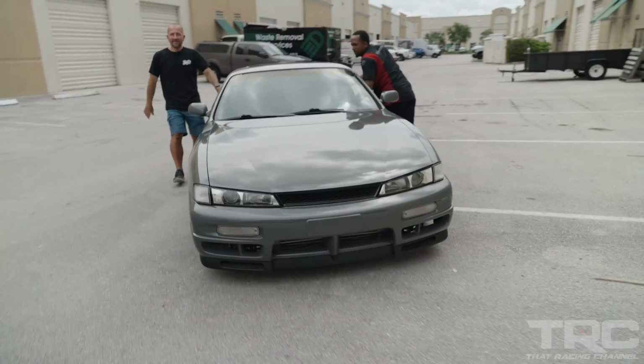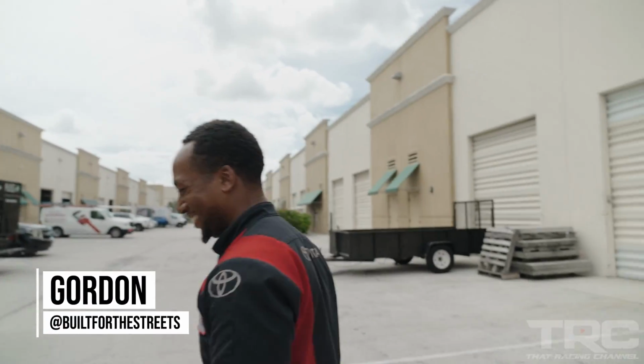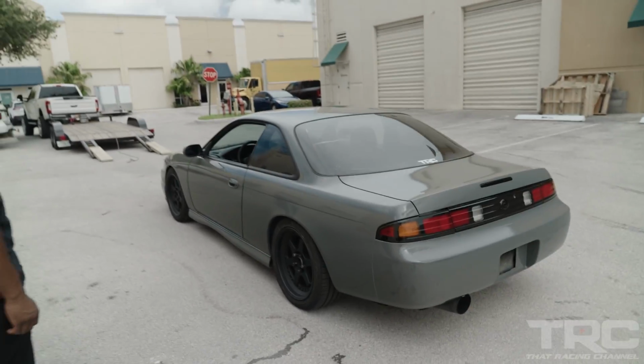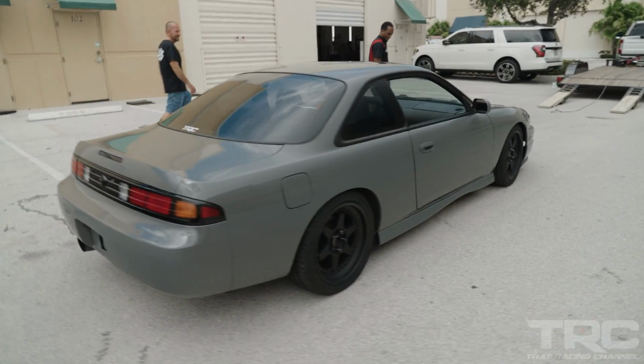Looks good in the sunlight. So what do you think, Gordon? Definitely a different car. Night and day, right? It's crazy. TRC approved. We're getting there. It's not quite there yet. Needs more horsepower. Quick walk around in the daylight.